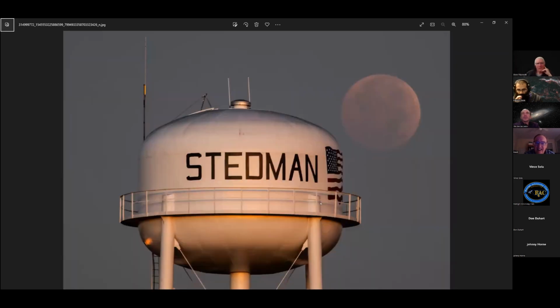Huge. Oh, yeah. Oh, I like it. You see that one? Yeah. Yeah, this is during totality as twilight was brightening the sky and the moon was setting.